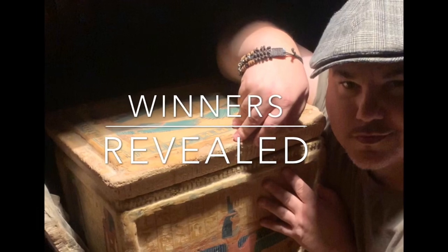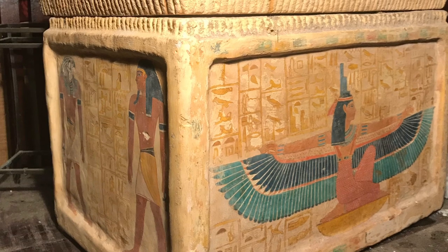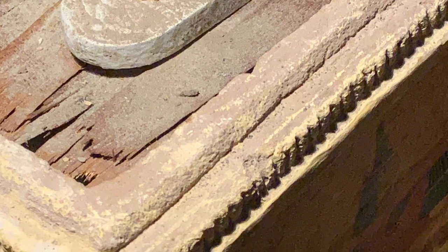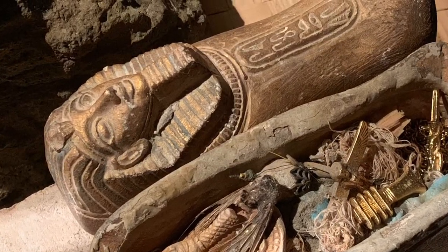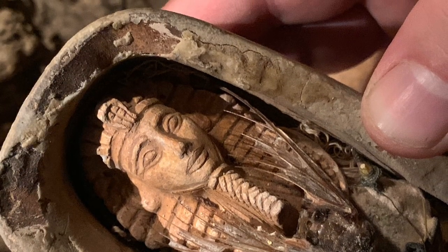Show us your coffins. Anyway, show us your coffins. I'll show you some of those now. One was featured heavily in the What's in the Box competition a few months ago. That was for the goldfish Senusret. And there were various other ones that I made.